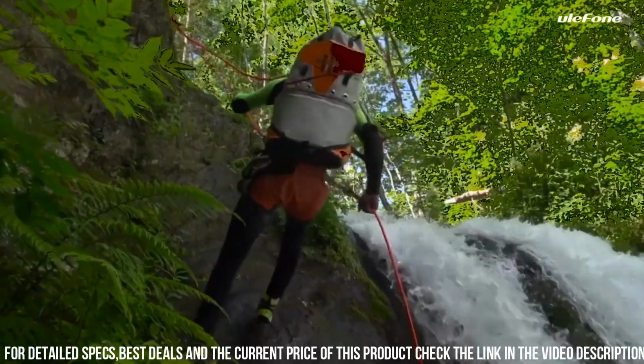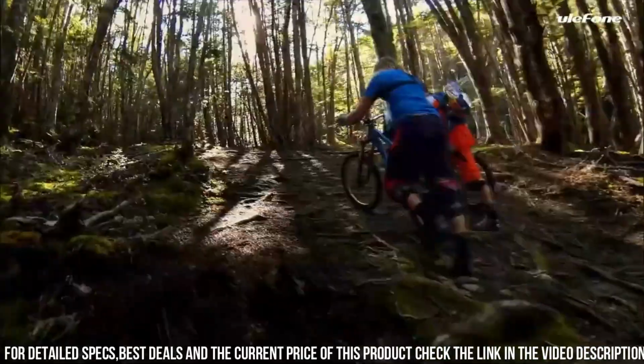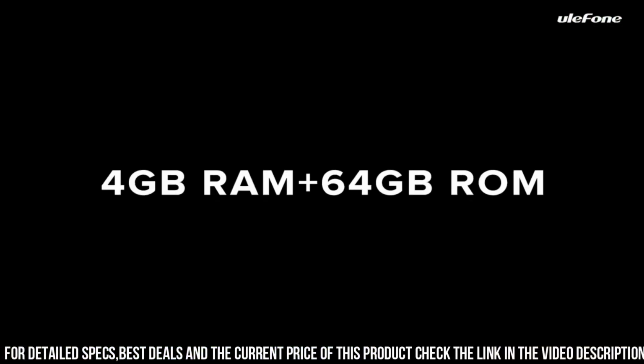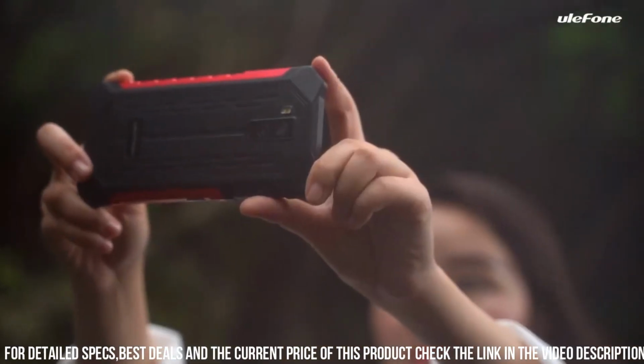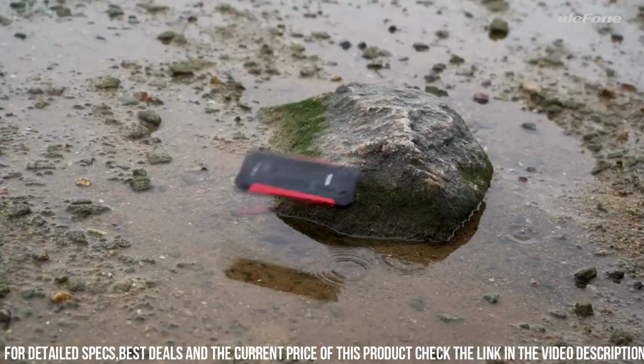Powered by a MediaTek Helio P60 octa-core processor and 6 GB of RAM, this phone delivers smooth and efficient performance, even when running demanding applications. The Armor X9 Pro also features a 48-megapixel dual rear camera setup and a 16-megapixel front camera, allowing you to capture stunning photos and videos.